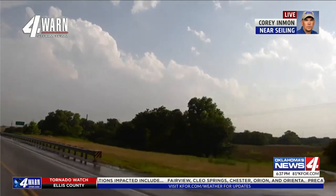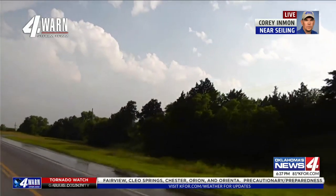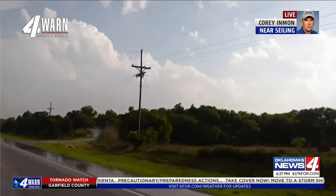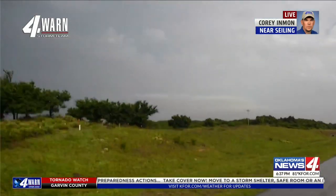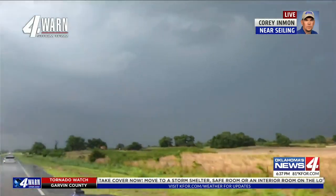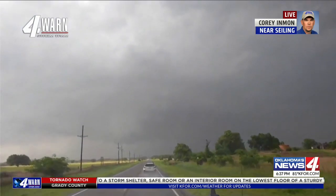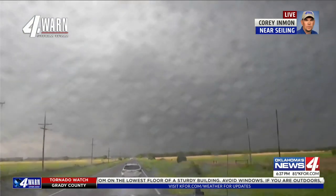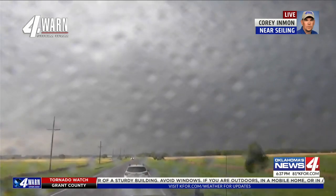Looking in there, just trying to see through the rain from where we're at. Let me get the wipers on the camera here. Looks like we might be able to see the left side of it here, just over these trees. But we're coming in just south of Chester and getting ready to go east, Emily. Okay, thanks for that report.